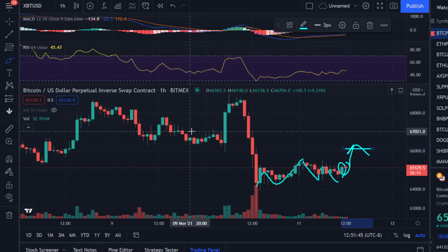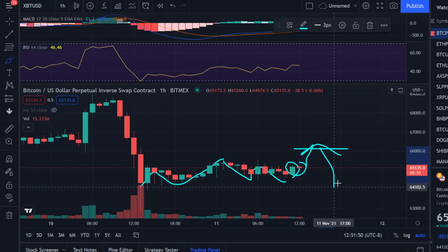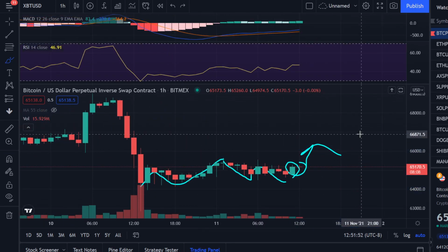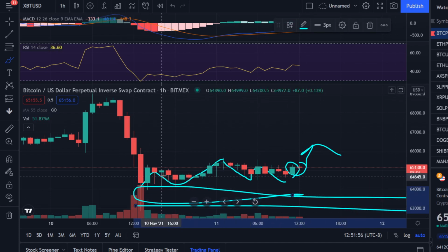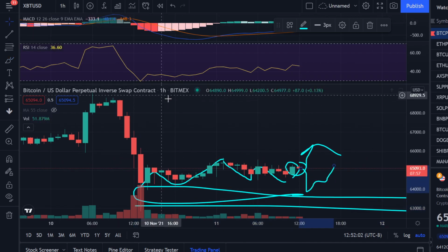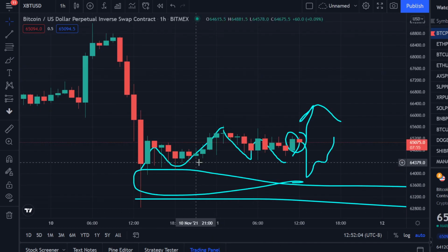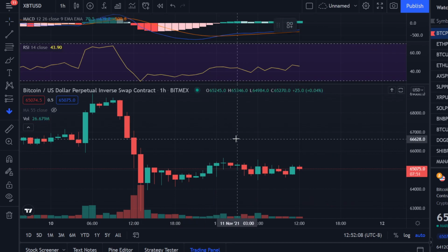And I don't know, if it ends up working out in their favor, maybe we end up rejecting from there and going lower, because I do think that we still probably need to have a test of this low of some sort, even if it just ends up going like here. But basically, this bar right here is, oops, one to the left.